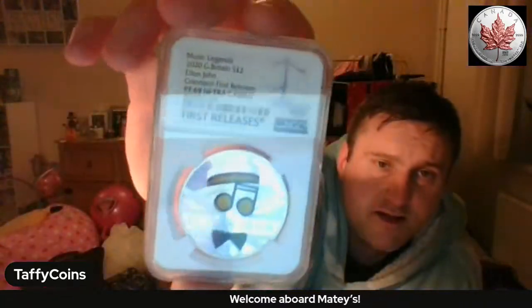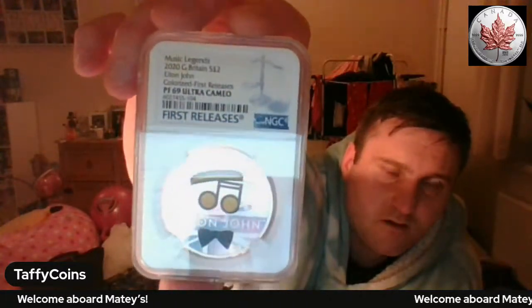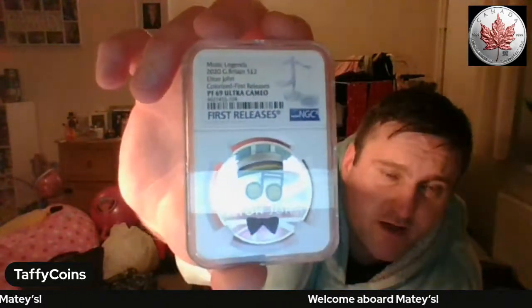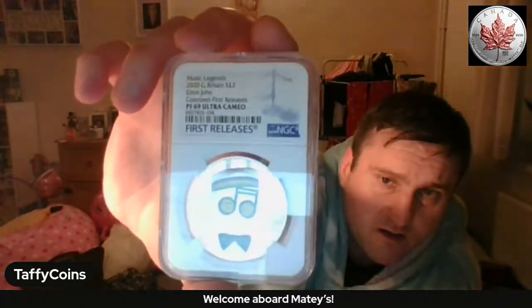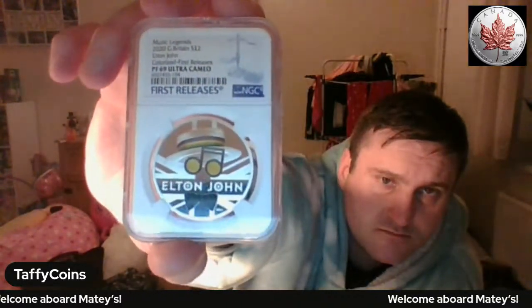This one's a tough cookie. It's the Elton John. Oh, I remember that one. That's a couple of years ago. Yeah, it's a tough cookie to try and get in a 70 grade. It's very, very cool the way they took that musical note and made it look like his glasses. Yeah, he actually had glasses like that. David Bowie's one of my favourite ones, with the relief on there.